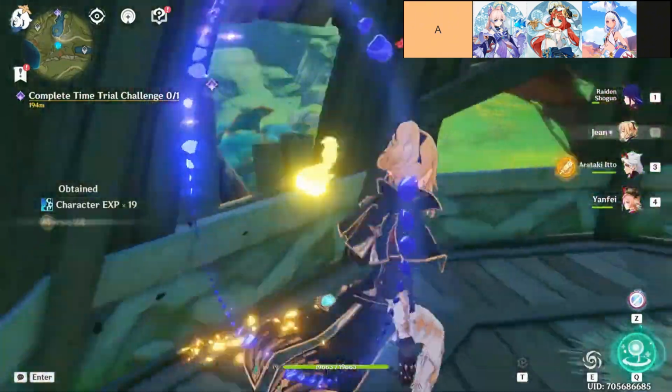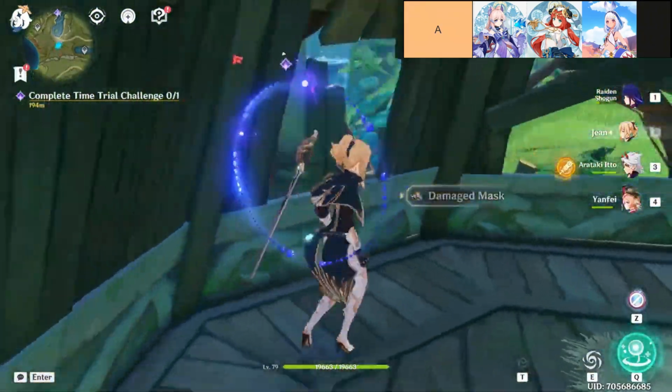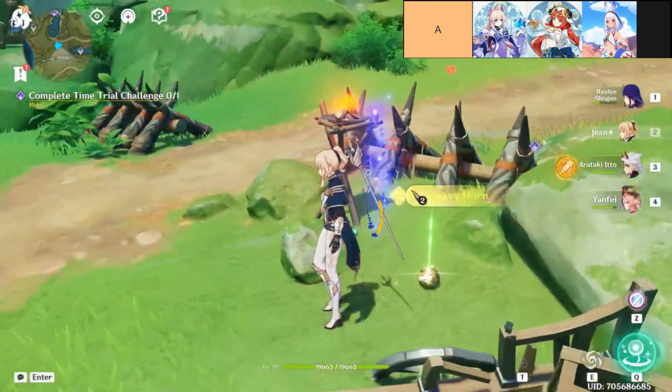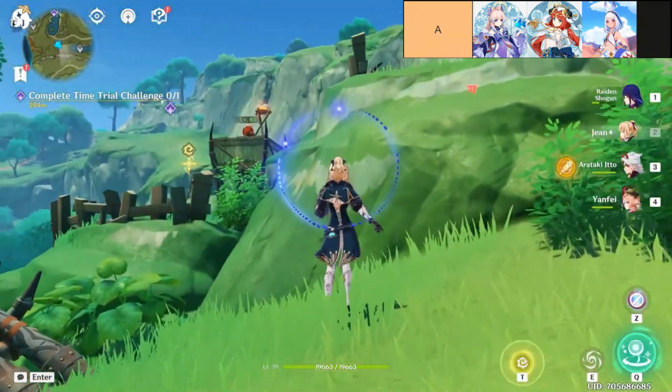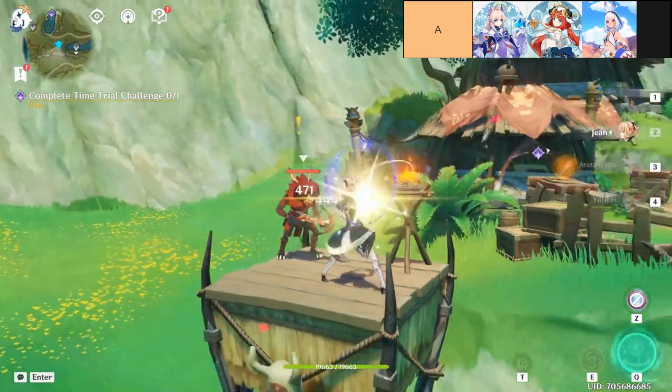The beauty of Nilou is that she doesn't rely heavily on crit builds, which means you can focus more on creating the perfect elemental synergy. With a healer or shielder, a buffer, and some good old DPS alongside her, you can create a Hydro and Dendro dream team. Trust me, you'll be amazed at how well she fits into the mix.